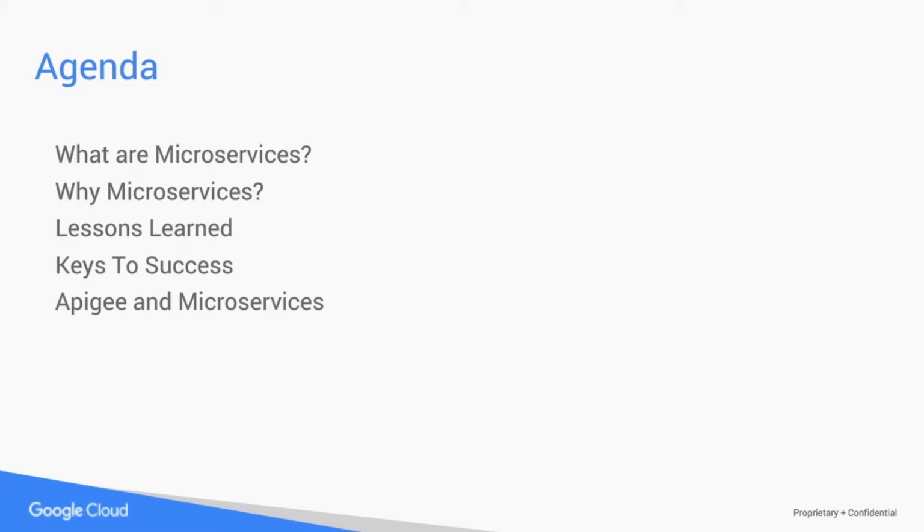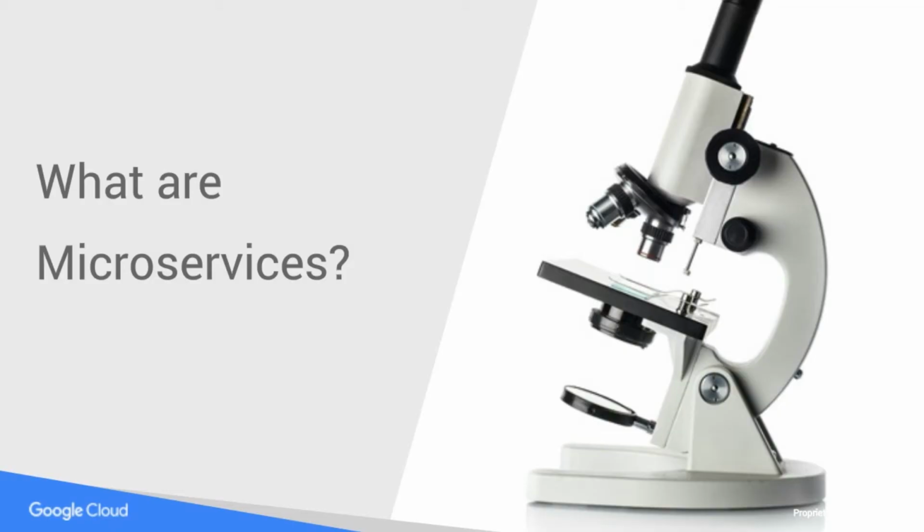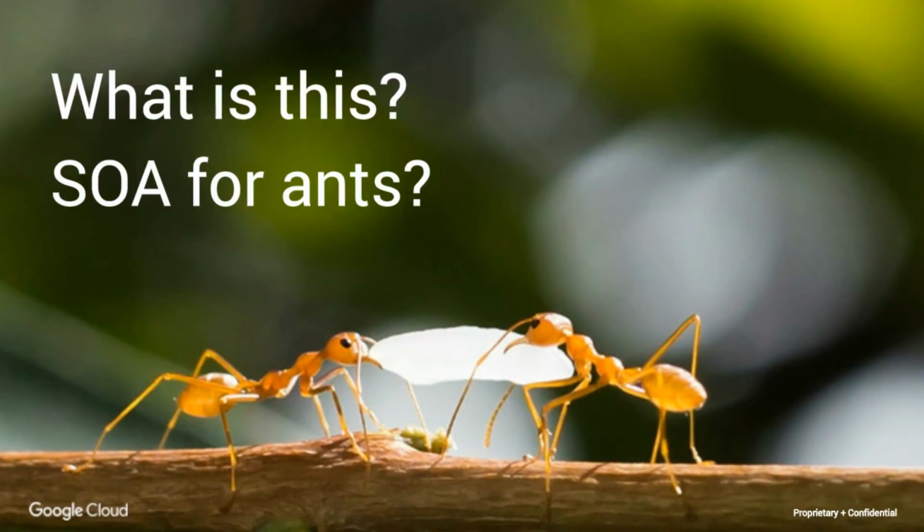So with that, the question which comes up is, what are microservices? Chris, why don't you give us your take on what they are? Yeah, sure thing, Prithpal. Of course, as the name suggests, microservices are very, very tiny services. They're so tiny. If you frequent Reddit and go to one of my favorite subreddits, things for ants, you may say to yourself, well, microservices, what is this? Just SOA for ants? And the answer is no, of course not. There's a lot more to it than that.